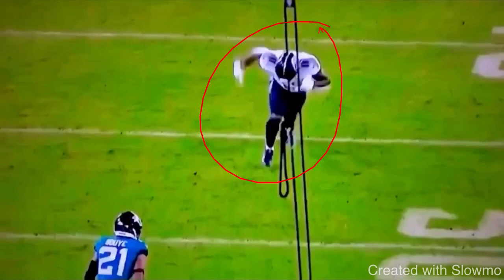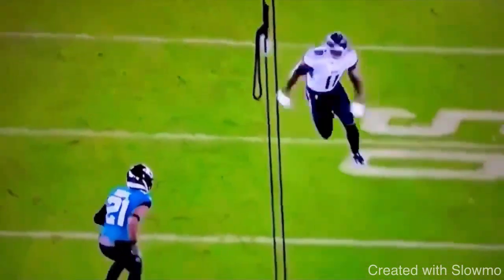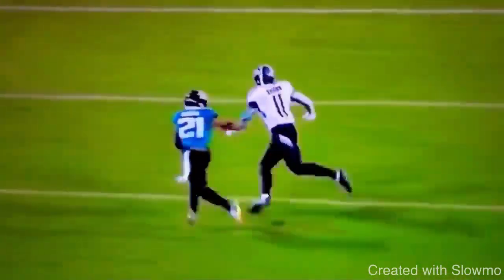So now, the thing about taking choppy steps at the top of the break, so many wide receivers do it because they don't know how to cut off of steps, and they just don't have the confidence in making a break off of a single step, nor do they have maybe the ankle stability or the knee stability. So this first route from A.J. Brown, this isn't the best route, but what he does is he starts chopping his steps right before the break.